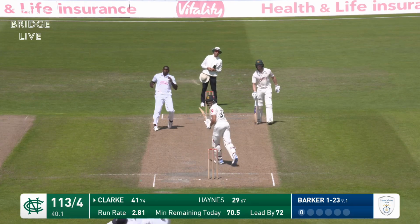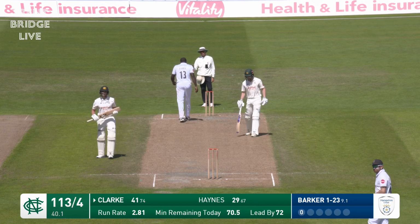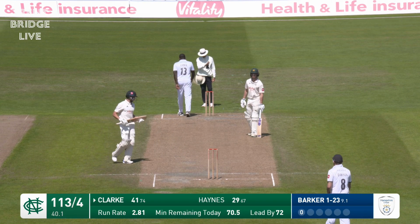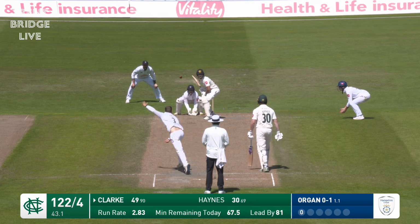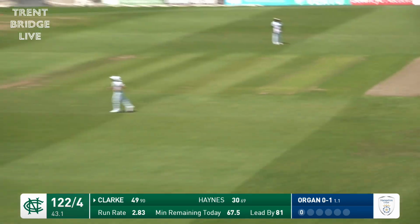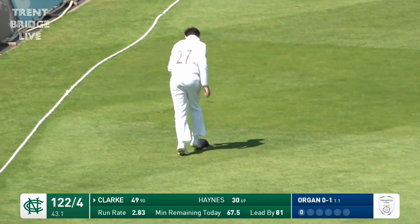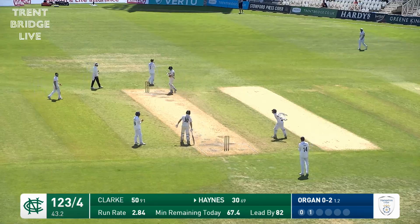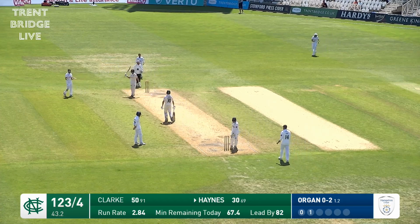Barker in once more. That's down the leg side. Gets something on that, does Clark. It's going to run down to the fine leg boundary for 4, and looks like he got a glove on it. Nigel Long signals 4. Morgan in once more. Oh, slapped away dismissively through the offside from Joe Clark. Excellent work on the boundary there. Save 3 runs. And that brings up 50 for Joe Clark. Played a lovely innings here actually.